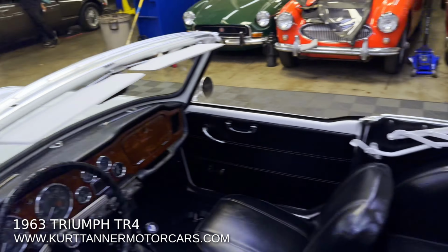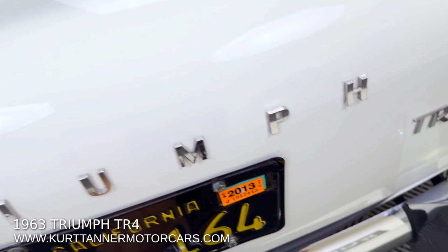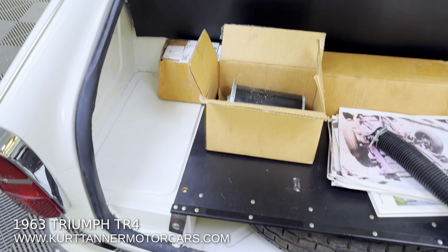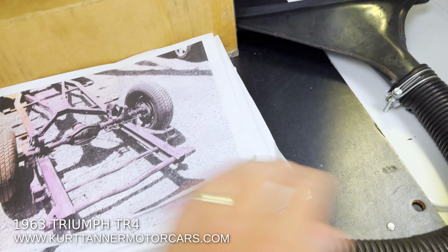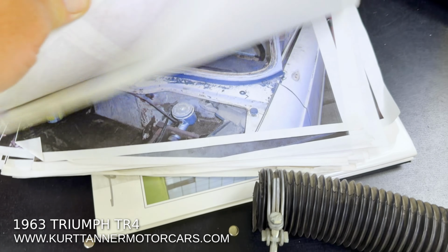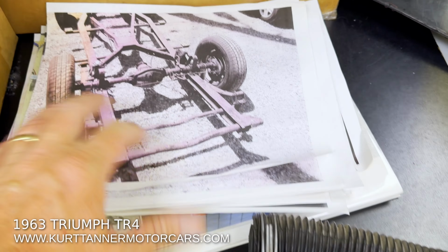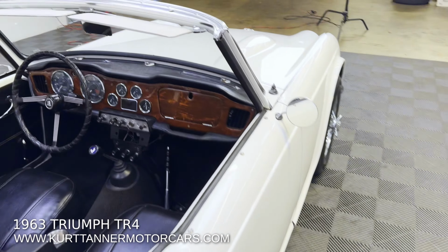Let's take a look at this car's engine compartment. But before that, let's take a look at the car's trunk. So there's the other black and yellow plate that matches the front one. In here, you can see everything's completely painted, completely restored. Big set of file photos you can see here. Car was taken body off the frame. And really good history of the car's full restoration, but definitely body off the chassis nut and bolt restoration here.